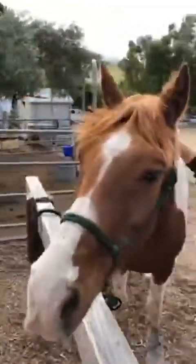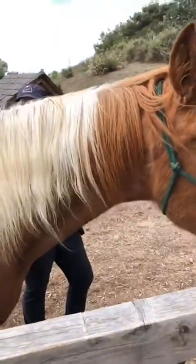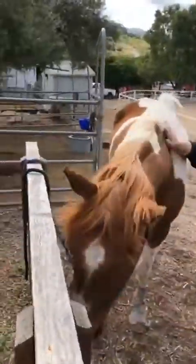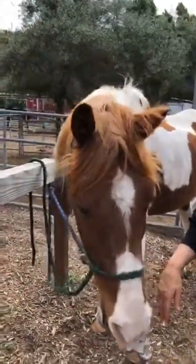Let me swing to this side. You know, the rest of us would pay really good money to get this sort of red blonde ombre here, and Rio has it natural. He's all natural. So he's our good boy, and we'll say goodbye to Rio, and we'll move down to Miss Cindy Lou.